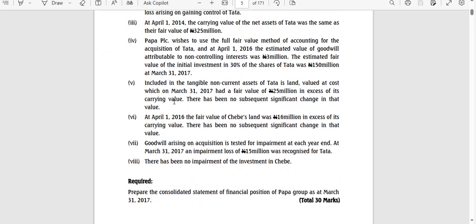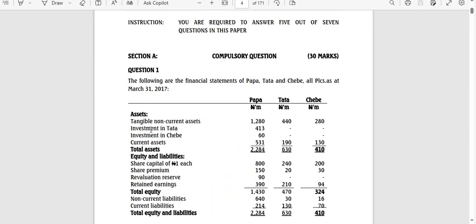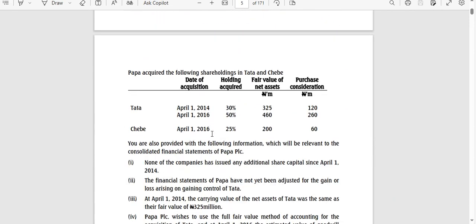Now, included in the tangible assets of Tata is land, valued at cost, which on the 31st of March had a fair value of 25 million in excess of its carrying value. Do you understand? What is our land and building in this asset? They didn't give us land and building separately. They just wrote it under tangible assets, right?